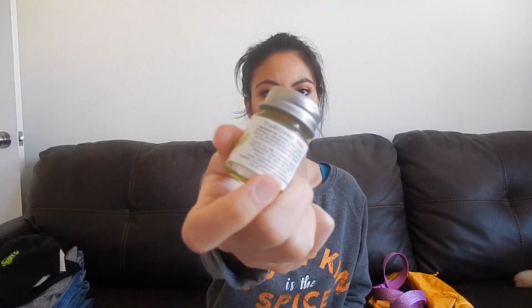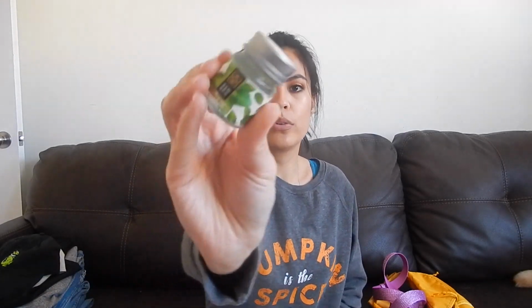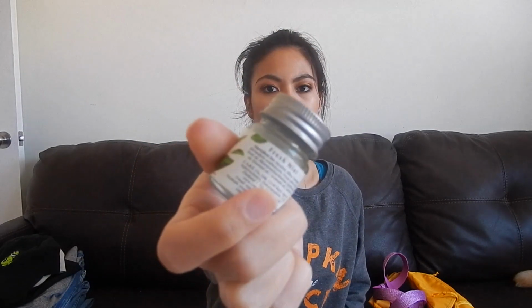Then I've got these little babies. This is the Sun Spa Aroma Balm. I have Relaxing Lavender Sweet, the Energizing Traditional Thai, and the Refreshing Fresh Mint. And these are just these little balms that I use on my pulse points. Oh, it smells so good.